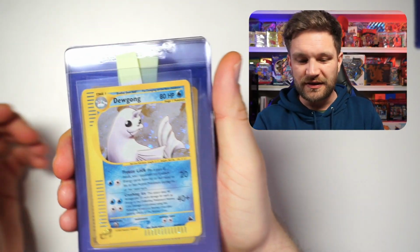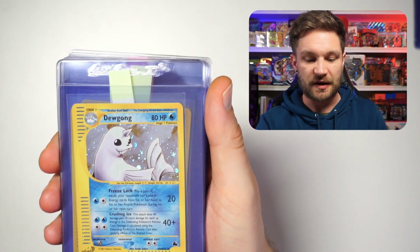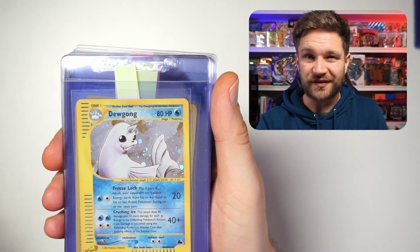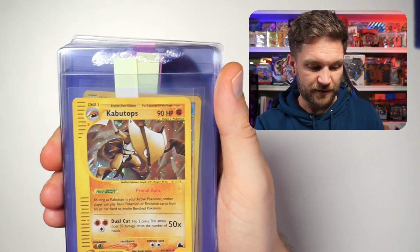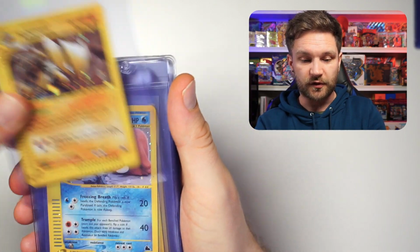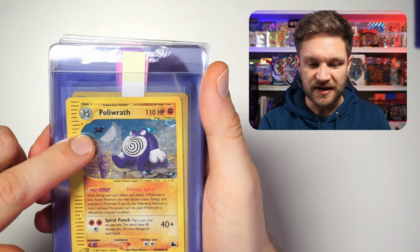Okay, and the big one. This is the one that I know, like, everyone talks about. I put a vote out on my YouTube actually saying which set they prefer. This one with 64% of the votes. This is Skyridge. So we got that Dugtrio. Kabutops, awesome artwork. Piloswine. This Poliwrath, check out that in the background.